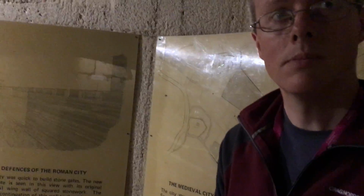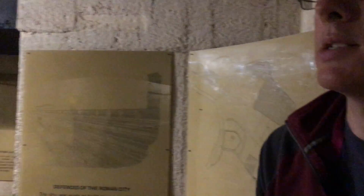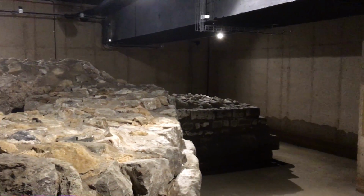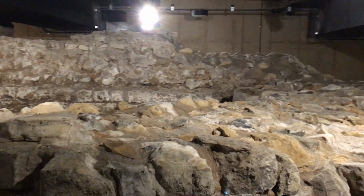But it must have cost millions to manufacture in those days, and the amount of people. It's an extraordinary undertaking, especially given the lack of any modern machinery. To quarry this quantity of stone and bring it down here and to then construct it on site, not even considering the mortar needed. It's a massive undertaking. These walls also sat on large timber foundations as well.